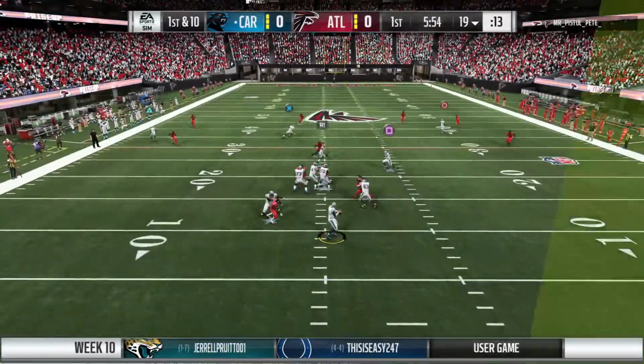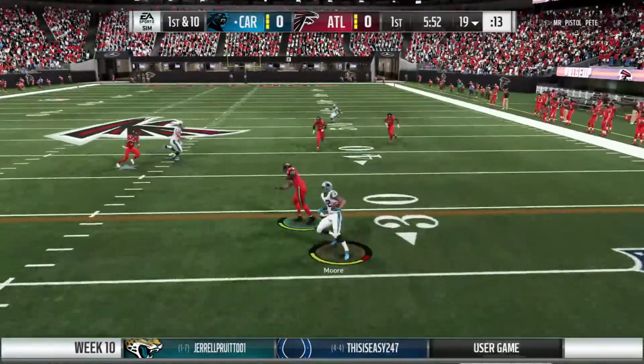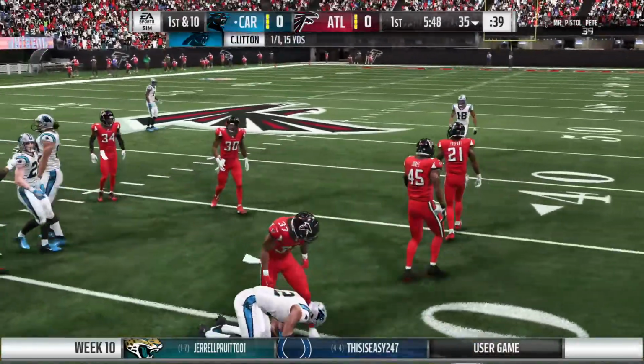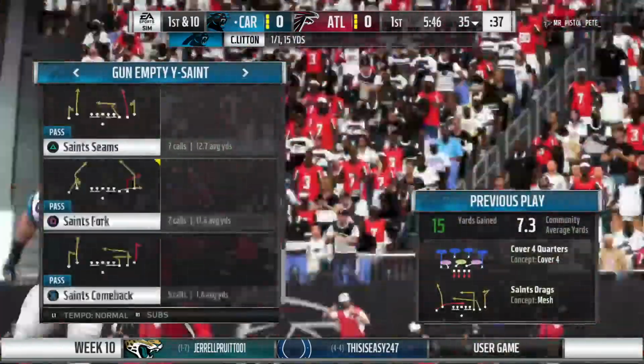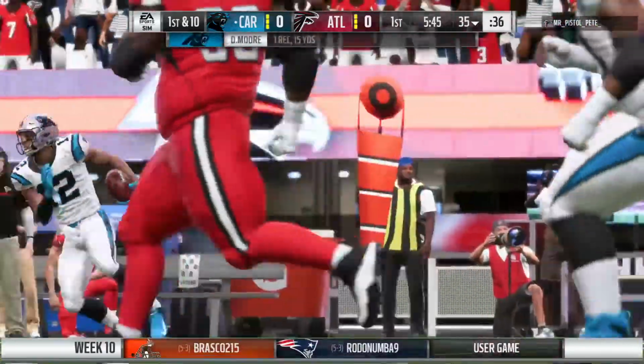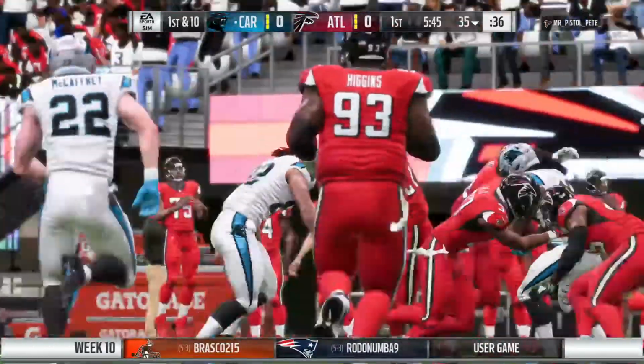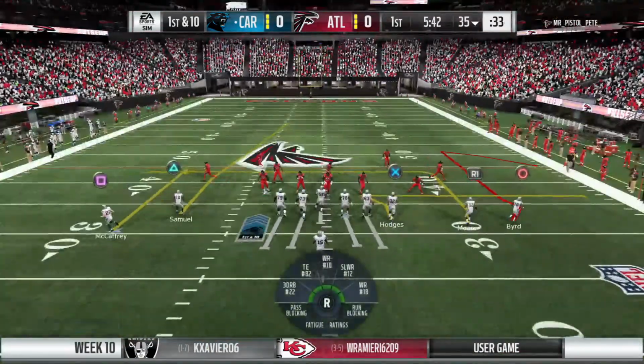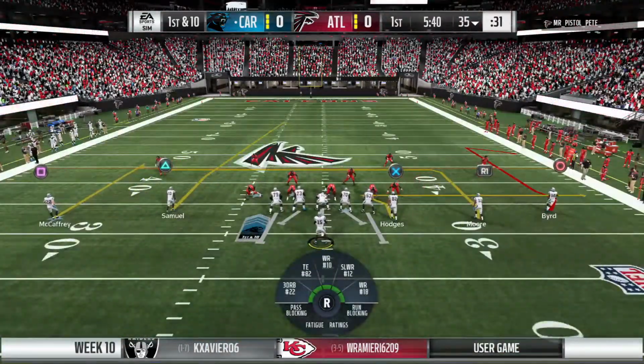They'll come out throwing here to start the drive. And he will find the open man. It's DJ Moore. And he's brought down, getting this one up to about the 35. 15 yards is the pickup there, and the drive starting very nicely. First down. Ball up to the 35 now as they come up on 1st and 10.